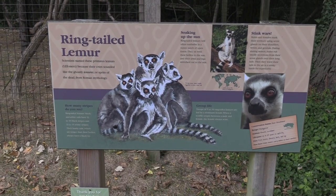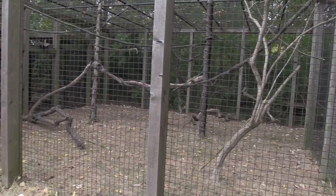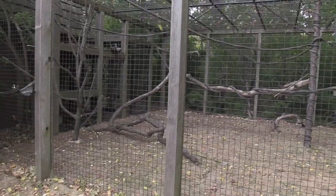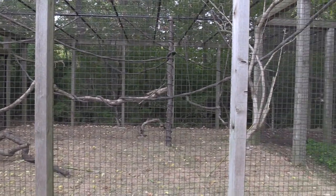All right, so ring-tailed lemurs. I do not currently see the ring-tailed lemur out. So they are in their evening habitat. Climate controlled. So we'll check back again a little bit later to see if they're out. Maybe too cold for them today.